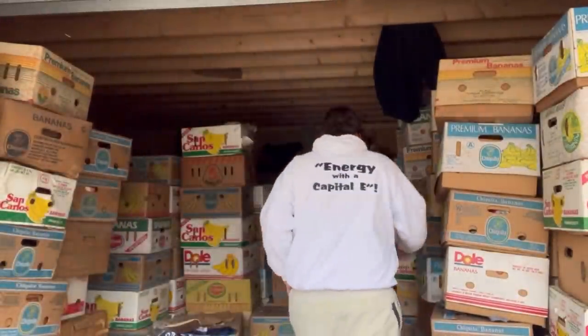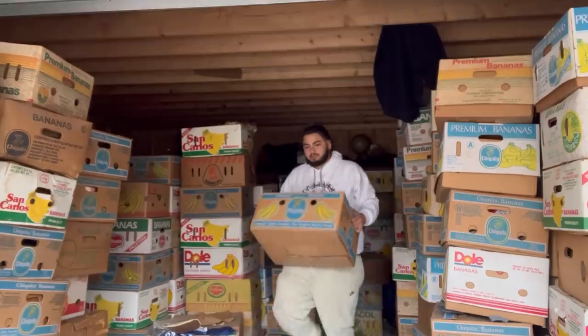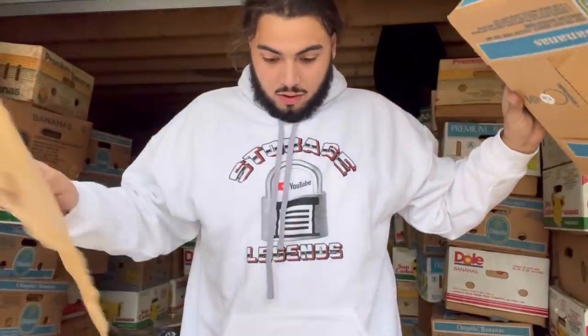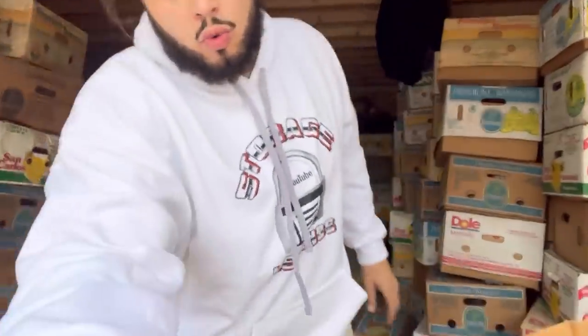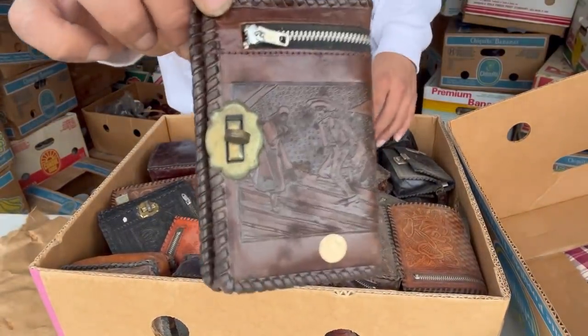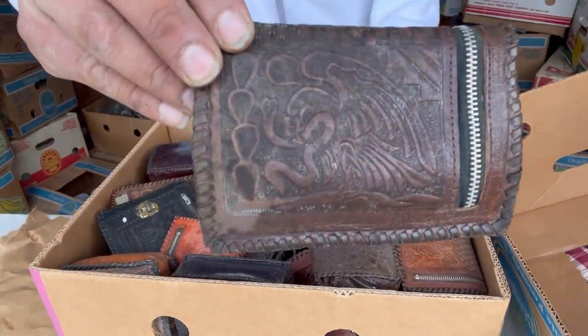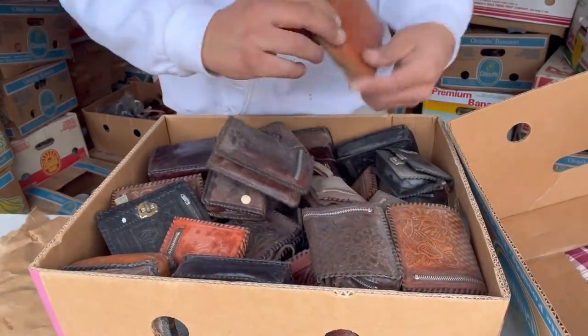Here we go. All right. Whoa. Tons of leather. Tons of leather. Just tons of different pictures.